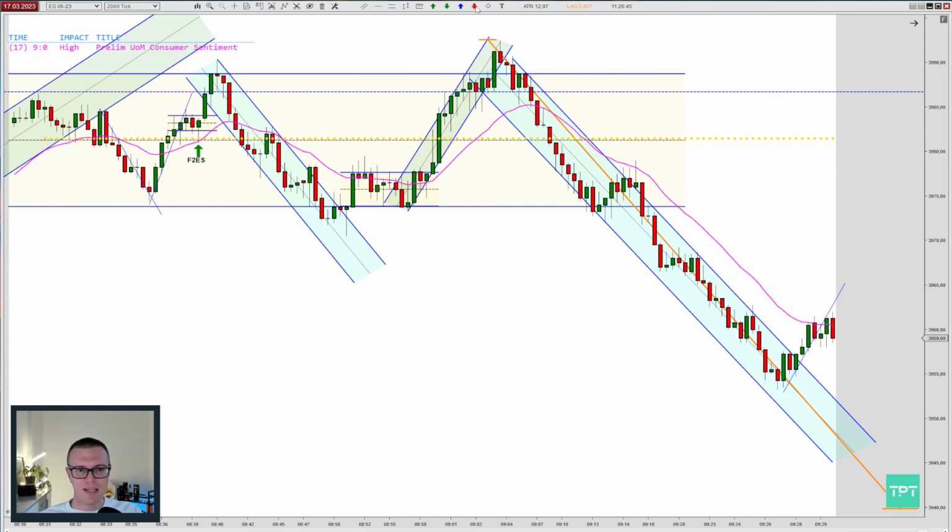Anyway, I take this anyways because it's a lower high, and after this strong push lower here, many times we see a retest of the extremes. So the extremes are here, and there's so much strong bearish momentum that I like this lower high more for a retest of the extremes.